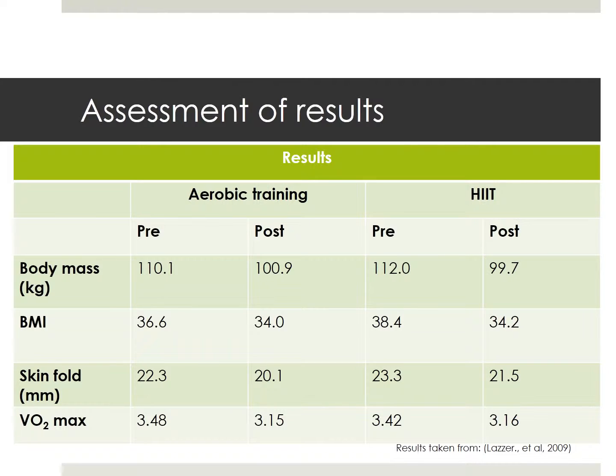Post-HIIT intervention results indicate body mass incurred a loss of 12.3 kilos. This reduced the individual's BMI from 38.4 to 34.2. Reassessment of skin folds indicates an overall decrease of 1.8 millimeters from the body, which in turn means there is an overall reduction of fat throughout the body.